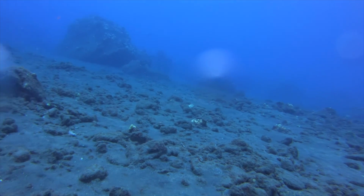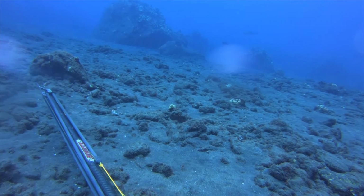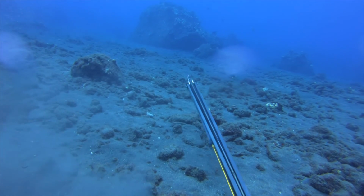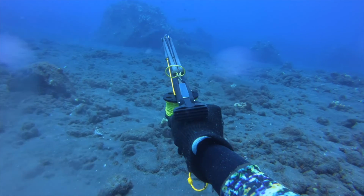Here you see one of the ukus coming in. I try to move slowly and line up for the shot. At the time, I thought he was in range for a long shot, but quickly realized I made a mistake.